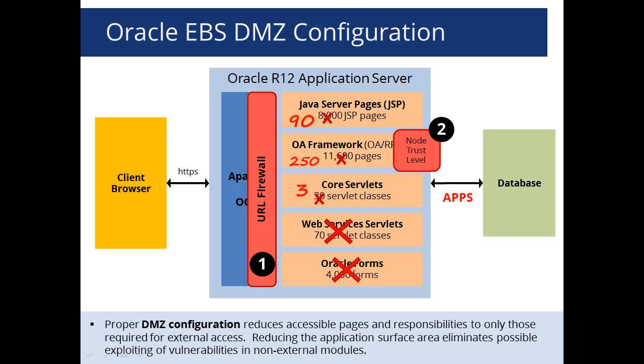So that's kind of the basic pieces that Oracle provides as part of the DMZ security, which is pretty good. It's providing a much reduced surface area. You're taking 250 modules available on the internet without it, and hopefully reducing it down to just what you need.